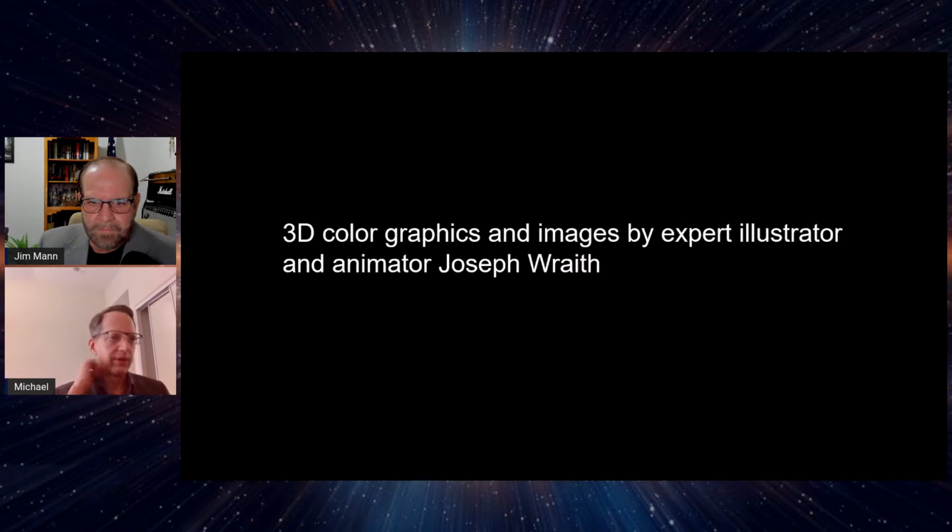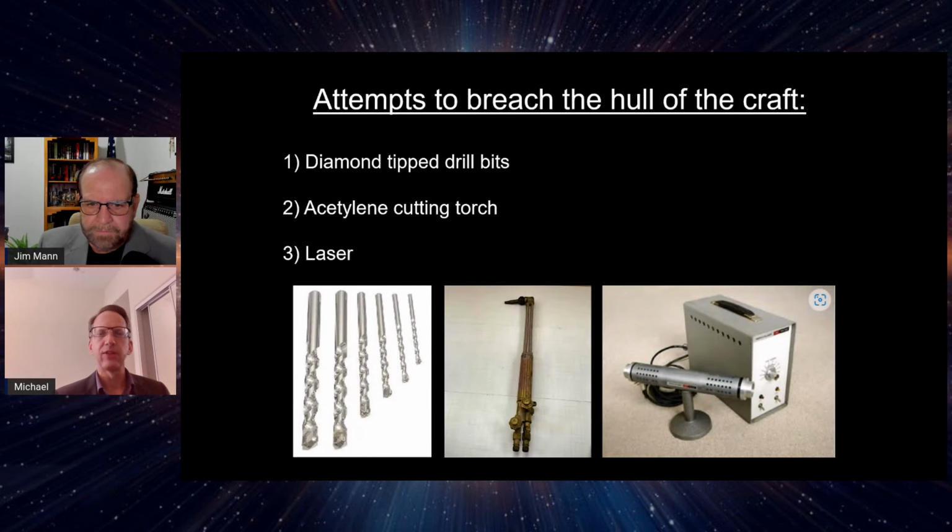And we'll move forward here. So, 3D color graphics and images by expert illustrator and animator Joseph Ray. I want to make sure he gets credit for this work here. Now, these are the 3 attempts that they made to get into this craft.